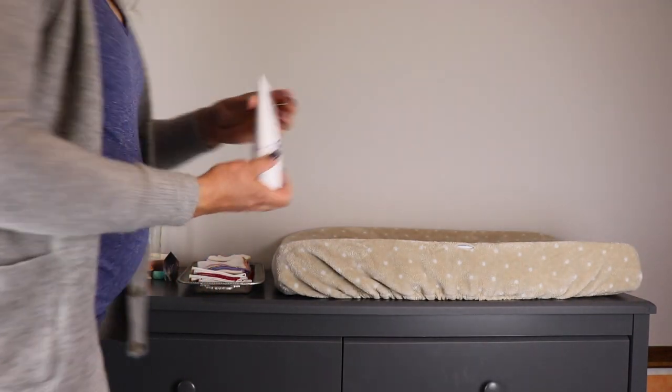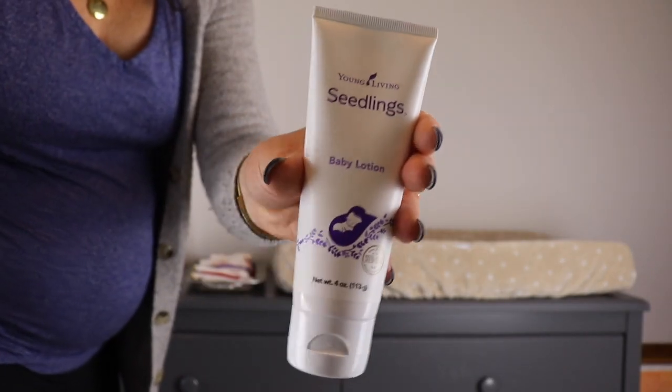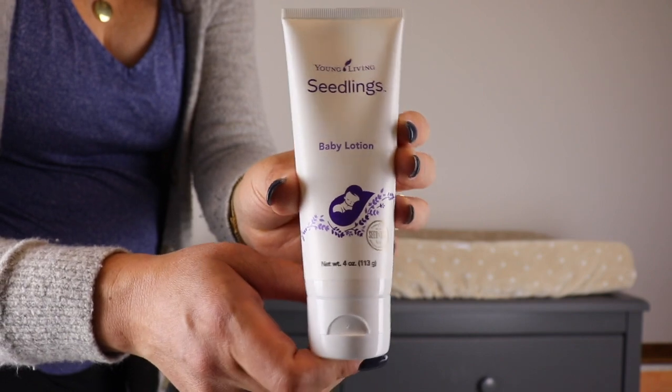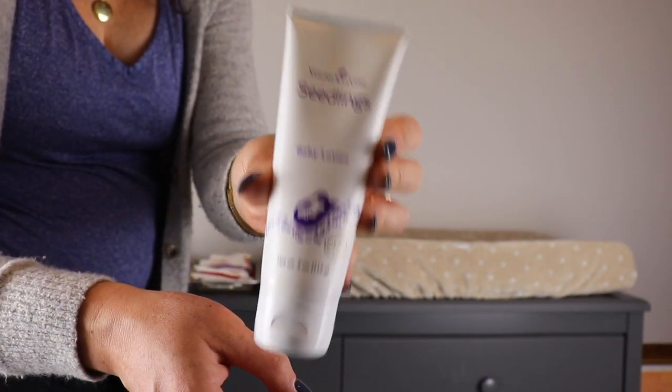And I have my lotion from Young Living in the seedling line to put on her legs and feet. They're especially dry, so I keep that on top as well.